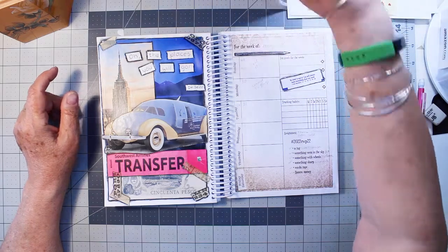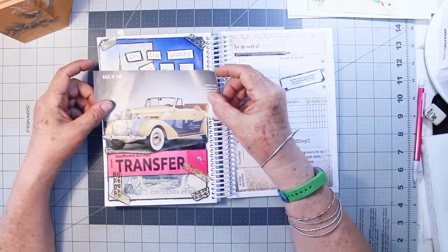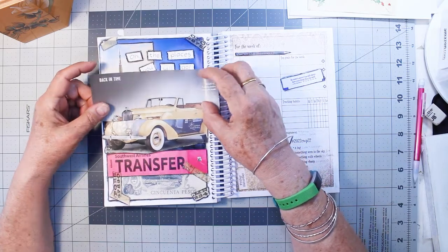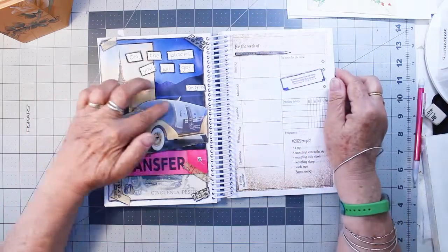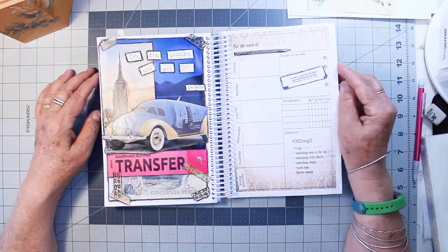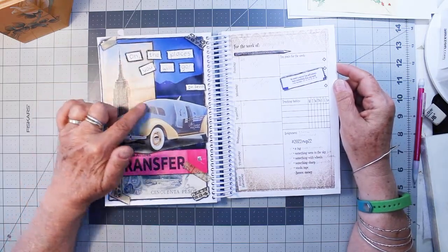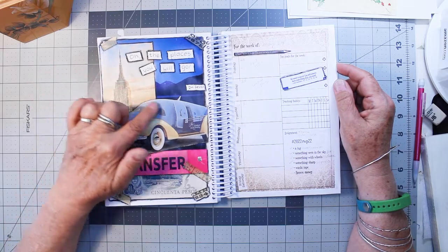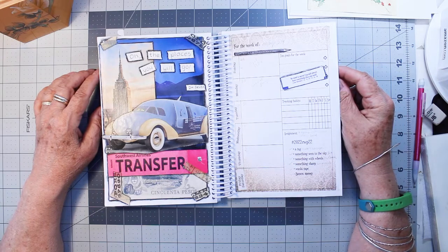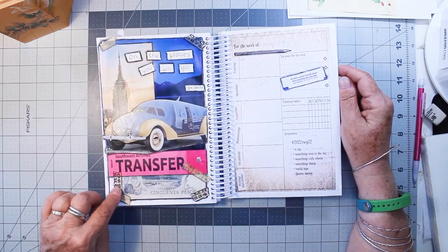And I took the top off and trimmed it up, and trimmed up the airplane picture. Both of these came from Reminisce magazine. Something Sharp, the Empire State Building, also from Reminisce magazine. All these colors go so well together here. And then washi tape, so I just stuck it on the corners like it's holding things down.